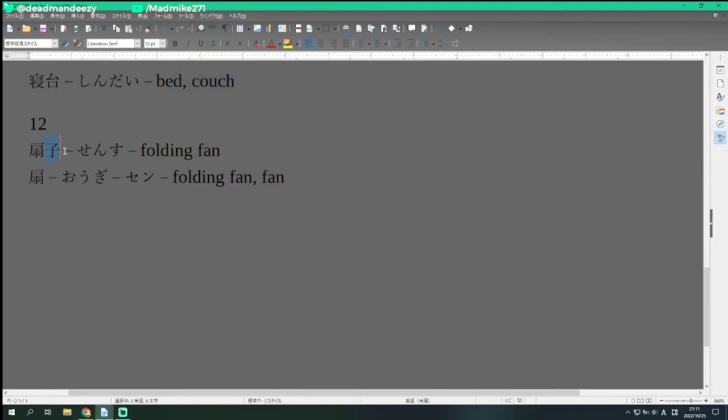Su on the right side for a child or the sign of the rat, and sen on the left side is our new kanji for a folding fan or a fan. So this is literally a child fan or a folding fan, a smaller fan, not a real fan, but one you can hold. It can alternately be pronounced ogi or sen. In this case, it's sen.